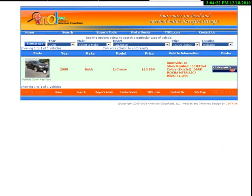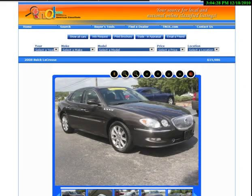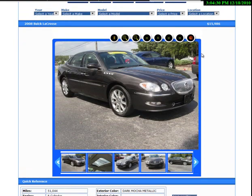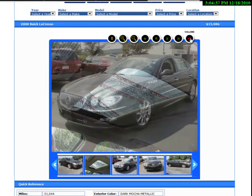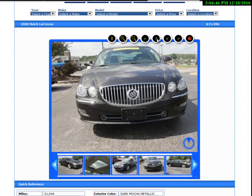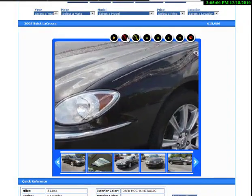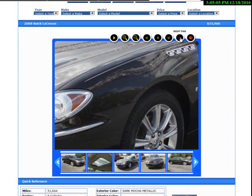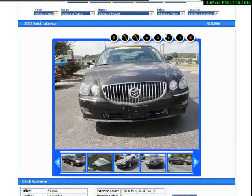If you click on that car, you can see plenty of details. If they provide us with more than one image, that brings up a list of images. You've got music going on there if you want to click that, which is kind of cool. You can fast forward through the selections. You can zoom in on an individual car to take a closer look at certain parts of the car if you need to. And you can zoom back out, play again if you want to, and turn the music back on.